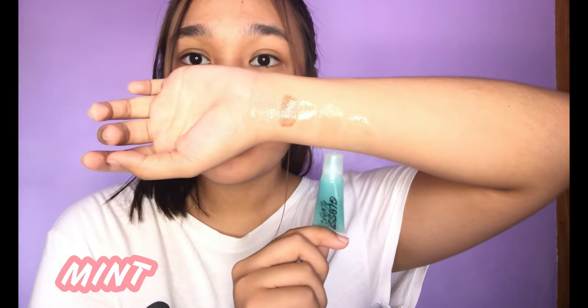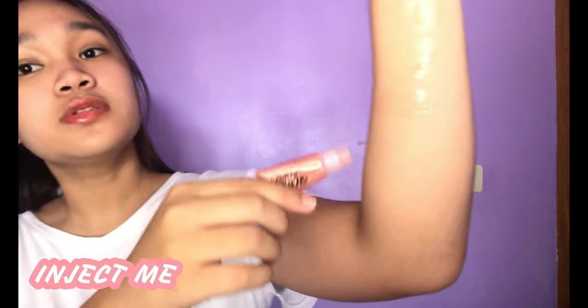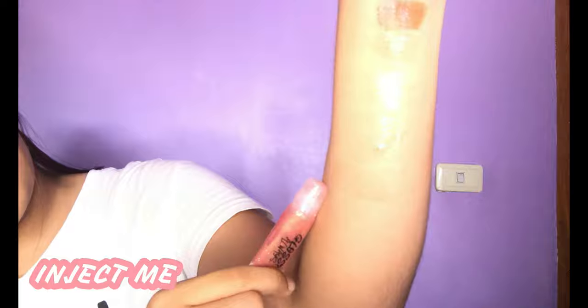And there, that's the swatch of mint. Yan, dito pala. So next is the Inject Me Plumping Gloss. So let's swatch this one now. May pagka-pink! Ba't ba ayaw mo mag-focus? Ayan. Ewan ko kung kita nyo, pero may pagka-pink siya. Ayan. Malamang pink!